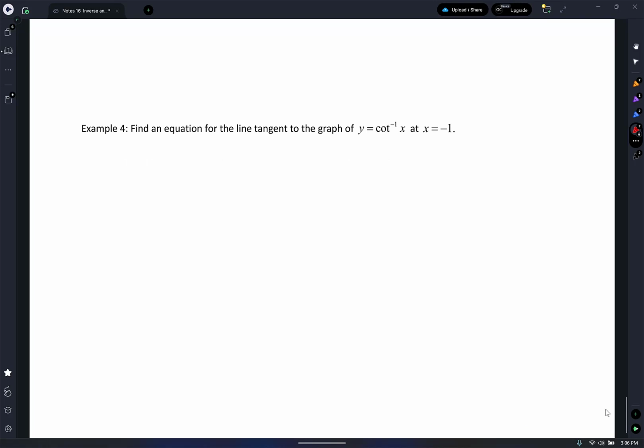Find an equation for the line tangent to the graph of y equals arc cotangent of x at x equals -1. So the first thing I need, two things. What and what? Point and slope. So I have -1, comma. Where is cotangent -1? In quadrant 2 and in quadrant 4. What's the answer in quadrant 2? 3 pi over 4.